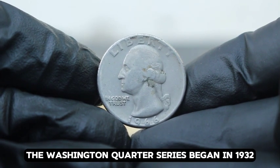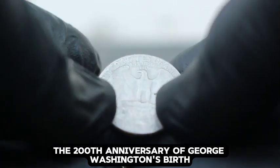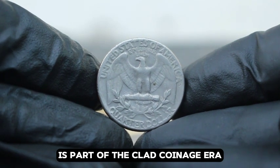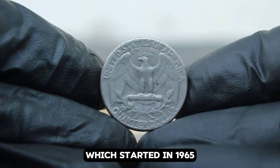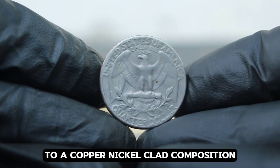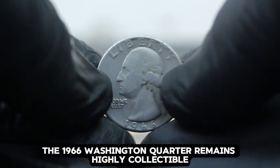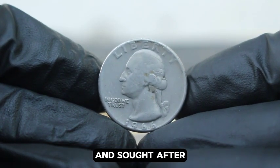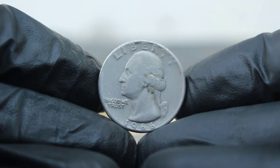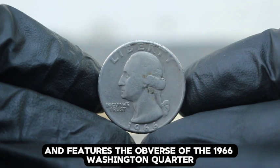The Washington Quarter series began in 1932 to commemorate the 200th anniversary of George Washington's birth. The 1966 Washington Quarter is part of the clad coinage era, which started in 1965 when the U.S. Mint transitioned from using silver to a copper-nickel clad composition. However, despite this change, the 1966 Washington Quarter remains highly collectible and sought after, especially in fine condition without a mint mark. Before we dive into its value, let's take a closer look at the coin's design and features.